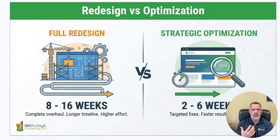Because when we started working with them, the office manager found out that they had started this website redesign with this other agency, and it just got stalled and had been stuck in limbo for 3 years, even though they paid for it. So if you do it the wrong way and you don't have somebody that can help guide you through this process, that's why starting with the audit is a much better idea.